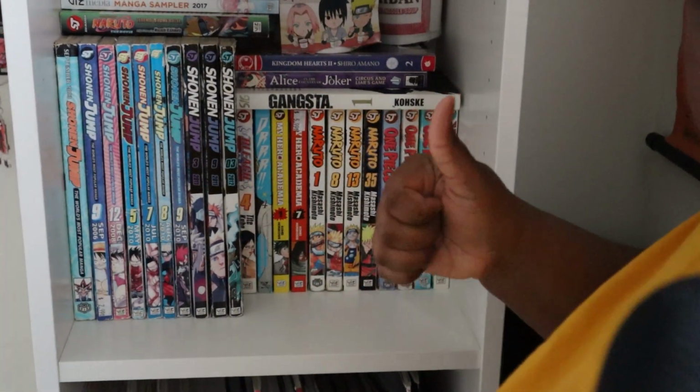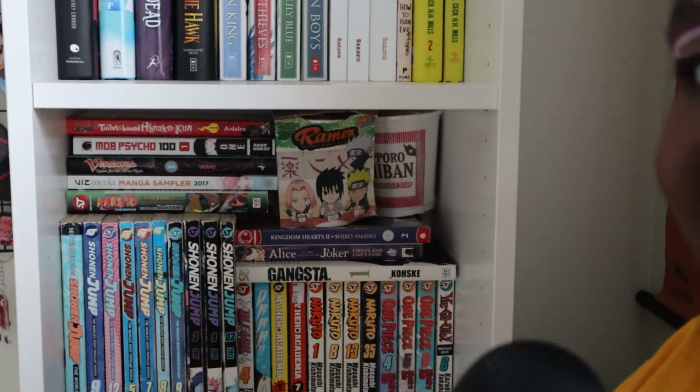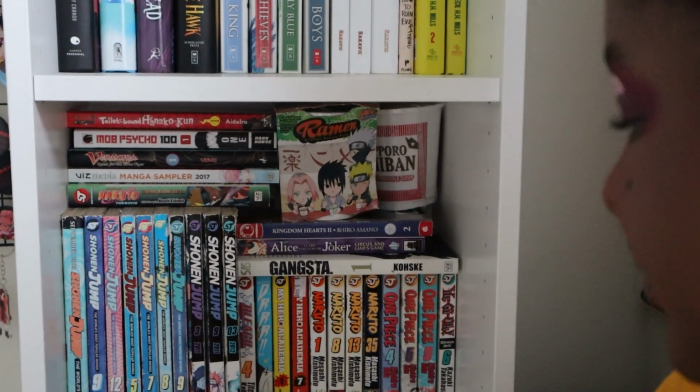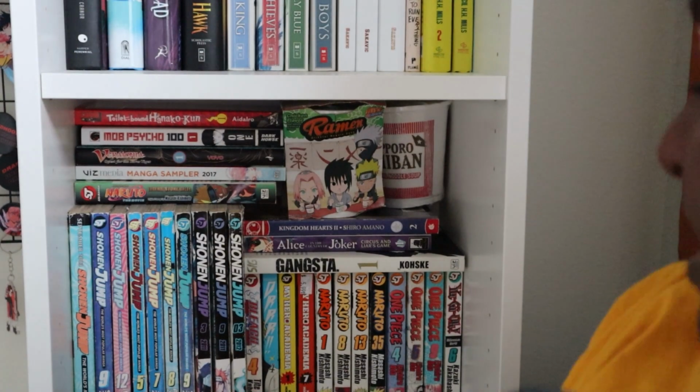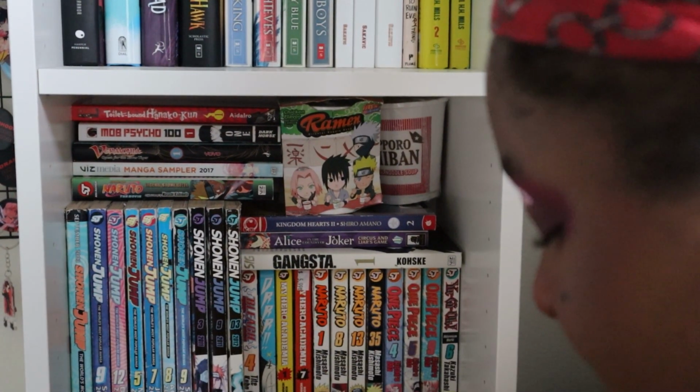Ooh, it fits. Oh, you didn't see any of that. Sorry. This is what it looks like. Nice, nice, nice. Okay. Because originally I had it here, but it's blocking the Naruto and One Piece mangas, and I don't like that. So, y'all.